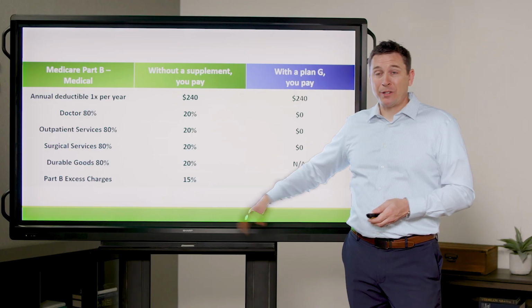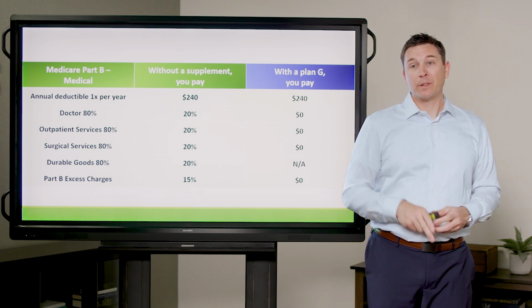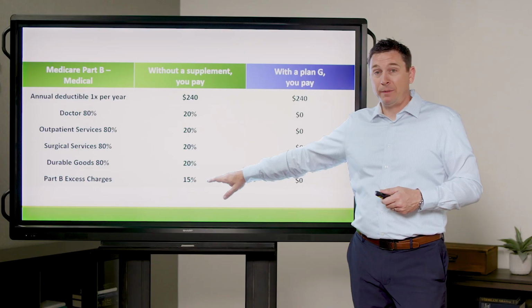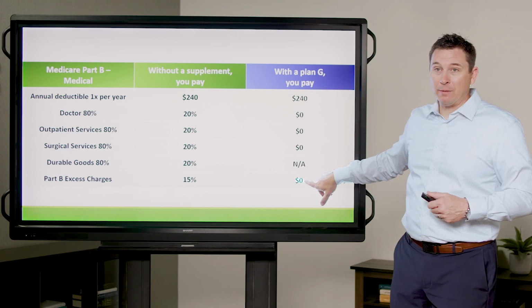This Part B excess charge, what that means is if a healthcare provider accepts Medicare, that means they're accepting the Medicare approved amount for the services they provide. Now, they are allowed to, if they choose, charge up to 15% more than what Medicare assigns them. And if they do, if they charge this 15% extra, without a supplement, without a Plan G, you have to pay it. With a Plan G, that's covered for you.